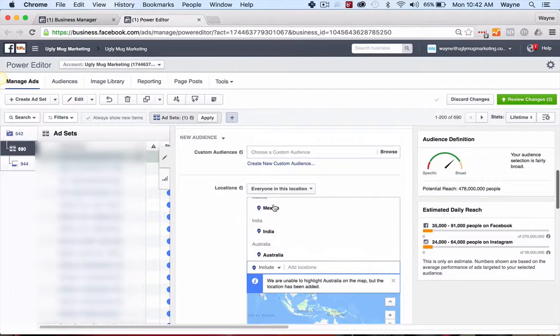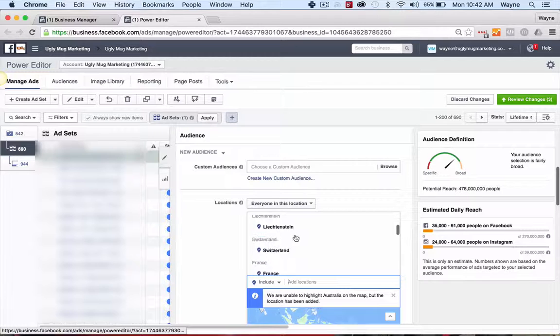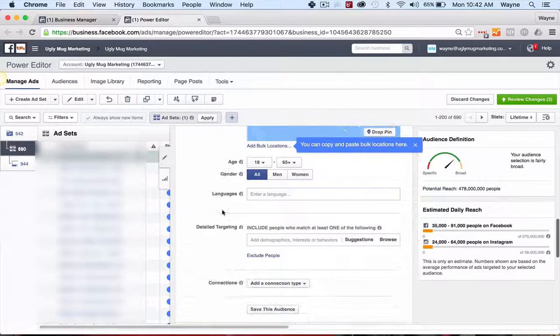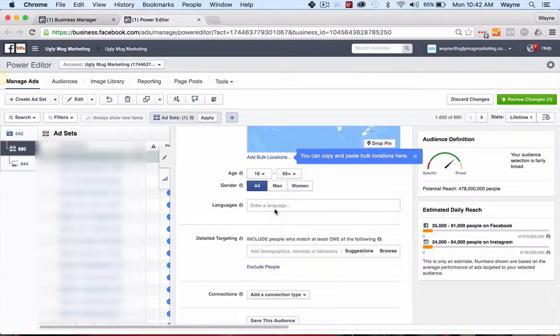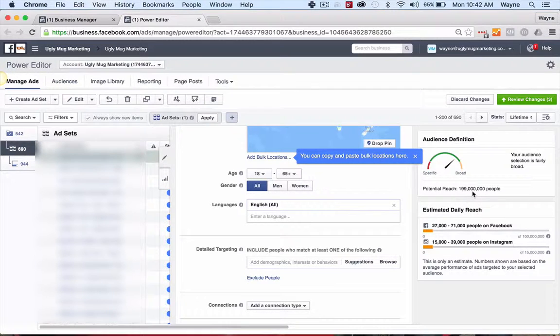Okay, so now I've got all these locations, all these countries added. And you can see my reach is way too broad right now, okay? 478 million people, way too broad for a good campaign. So what I want to do now is begin customizing and selecting, narrowing down this audience. So the first thing I'm going to do is make sure that I'm targeting people who speak English, okay? So that dropped it over half, right? So that dropped it down under 200 million people.